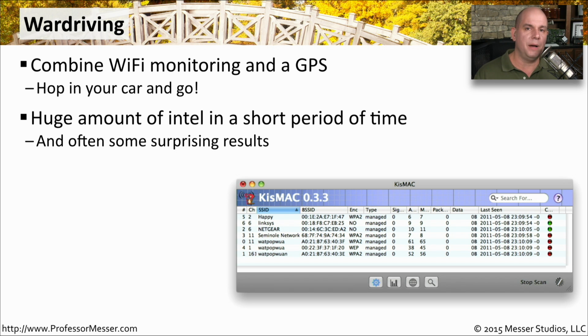And our wireless monitoring system is looking at all of the different access points that are out there and making a note of which ones are open, what their SSIDs might be, which ones may be closed, what type of encryption they're using on these networks. And you can really gather quite a bit of information.